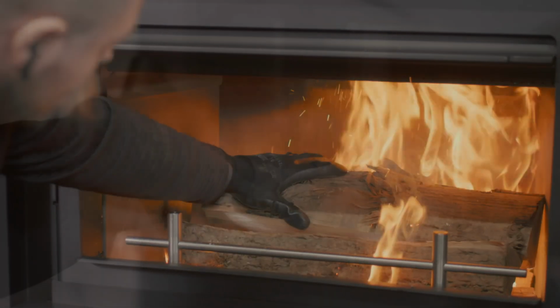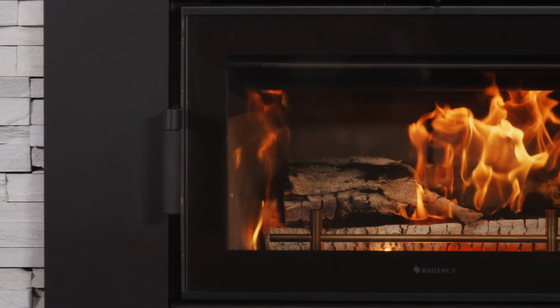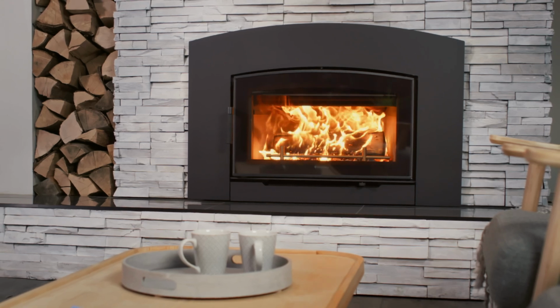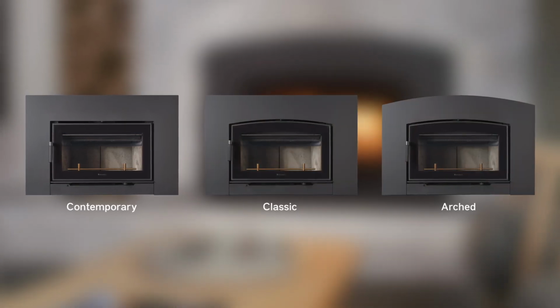An adjustable door latch ensures a tight seal every time, providing safe and comfortable operation. With its sleek, low-profile design, the i3000 fits flawlessly into any space. Customize the i3000 to perfectly complement your home by selecting from contemporary or classic doors, paired with a contemporary, classic, or arched faceplate, and one of 7 high-quality traditional or premium surrounds.